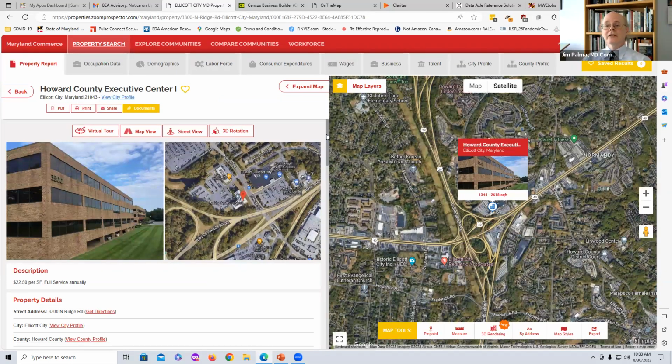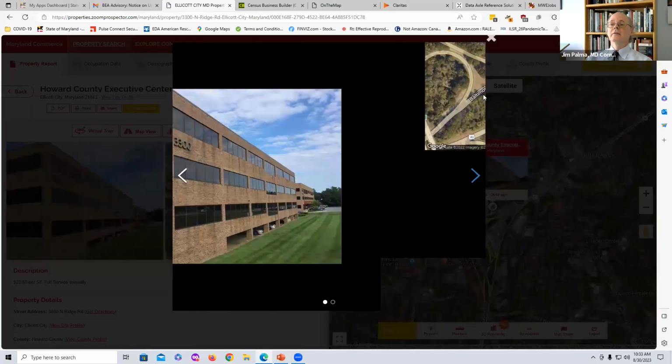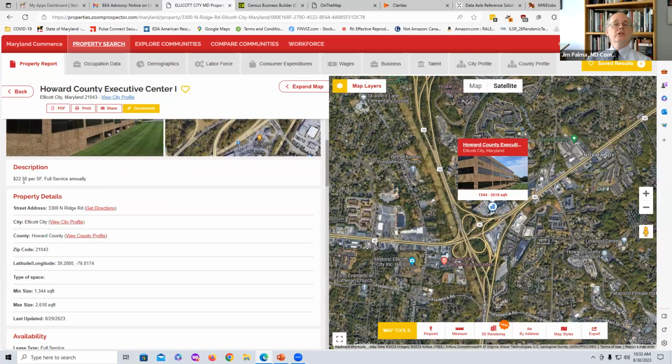That's better. So this is in Howard County. It's officially in Ellicott City. Let's see what they have for pictures. It looks like they only have two. Yeah. There can be more than two pictures, but it's really up to the broker or the system how many pictures get put in. You can see we have $22.50 per square foot, full service.